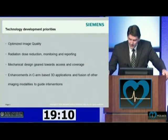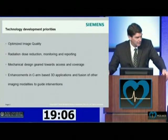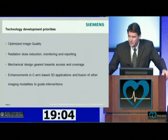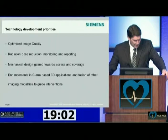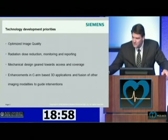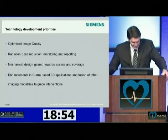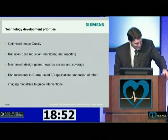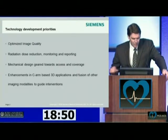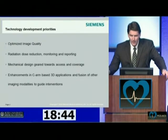And I really like the comment Dr. Cheatham made about the importance of engineers and clinicians speaking together and the engineers actually listening. And I hope that by the end of this talk, Dr. Cheatham would also concede that maybe Siemens listened a little bit as well and came up with some good ideas from clinical input.